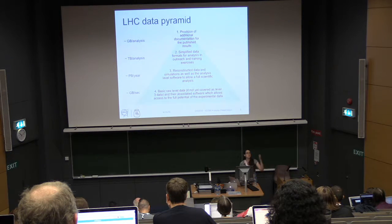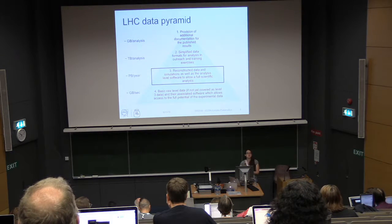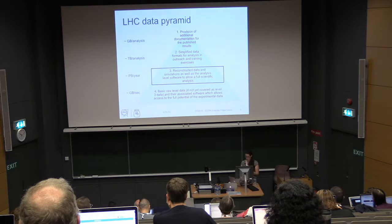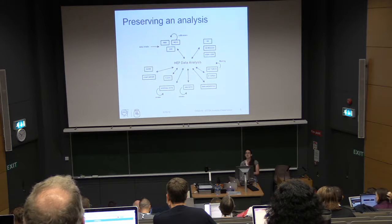So we have different types of data at different points along the pipeline and along the pyramid that we need to address. And the one that we're talking about today is this middle layer of the reconstructed data, all the information that goes into a physics analysis that we then need to somehow preserve. So yeah, we're preserving an analysis. And so what goes into an analysis? A lot of different stuff.